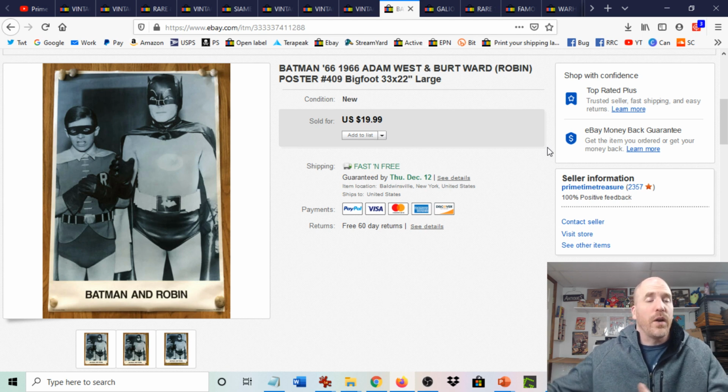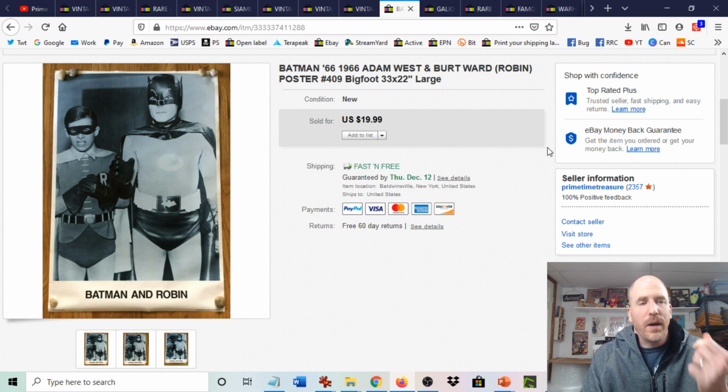So posters run all over the gamut. But if you're passing up posters, I'm telling you, you are missing out. You've got to start checking into posters. When you go to estate sales, look on the walls and look for posters. If they're peeled up or stuck on there with some tape or some sticky putty on the back, just take it down, take some rubber bands with you, roll it up, and you could do very well with the vintage posters.